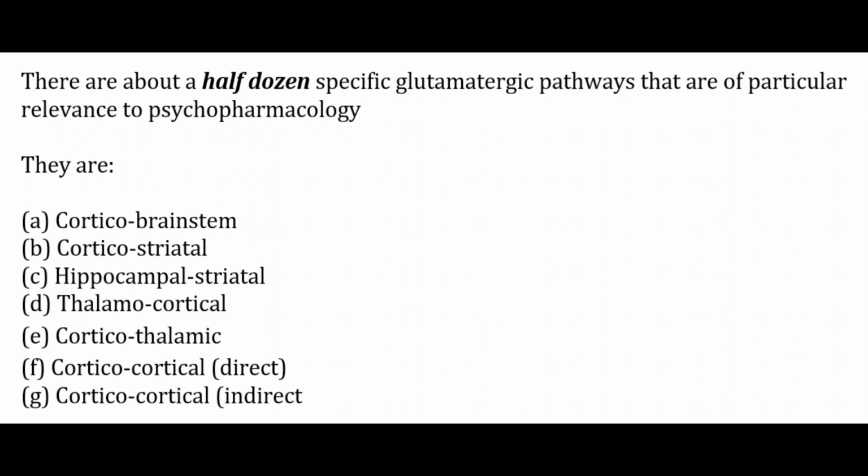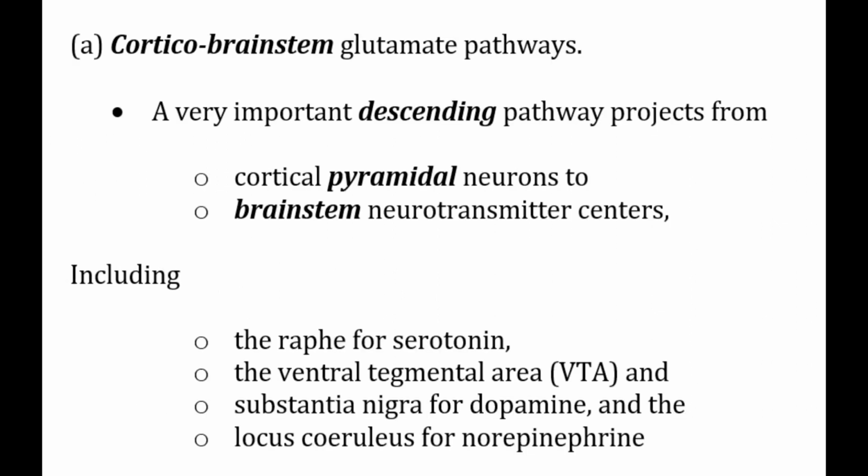Now let's discuss key glutamate pathways in the brain. There are about half a dozen specific glutamatergic pathways that are of particular relevance to psychopharmacology. And these are cortico-brainstem, cortico-striatal, hippocampal-striatal, thalamocortical, cortico-thalamic, and cortico-cortical, both direct and indirect. Now let's discuss these in some detail one by one.